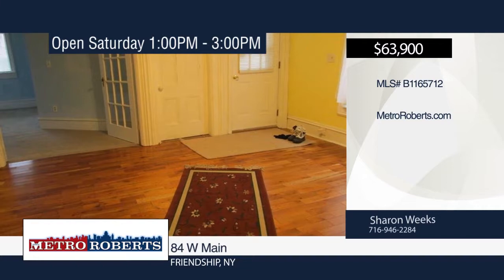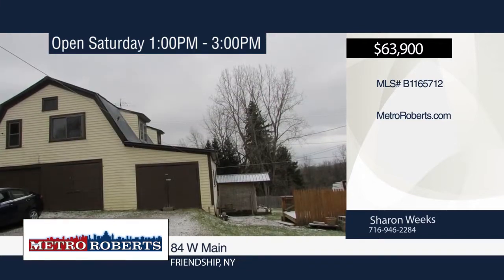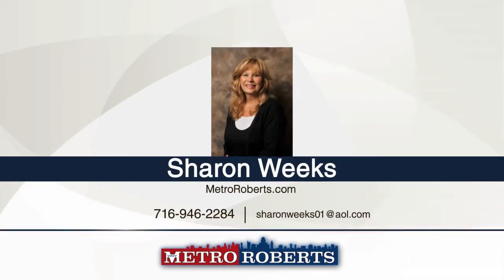Both units have washer and dryer hookups, and additional features include parking in the back and a 3-car garage with plenty of storage. The above garage was once an apartment. The possibilities are endless. Make it yours with a call to Sharon Weeks.